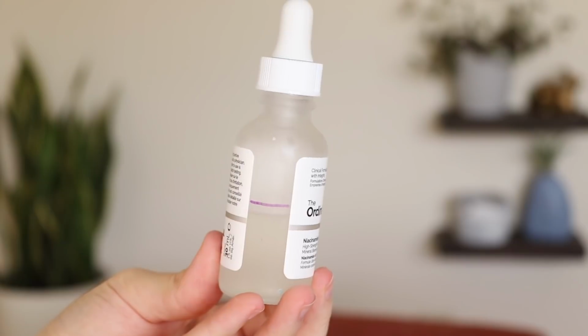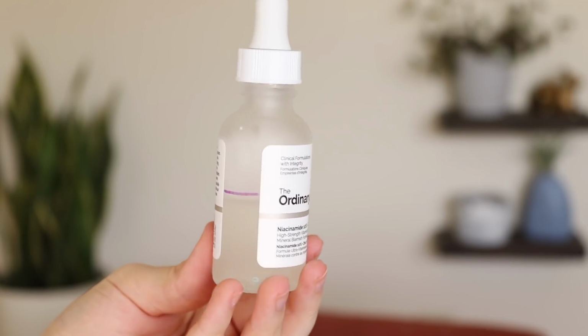But niacinamide, I don't know if you would really consider niacinamide an active ingredient. It really helps with texture and acne for me. I have about half of this left, I think, and I think I could either use this every day or every other day. It's something that I really like using, but I feel like I forget to use it because I have way too many products that I'm trying to rotate through at a time.